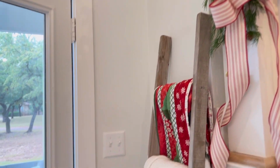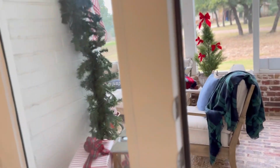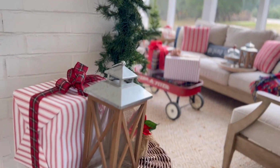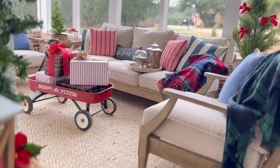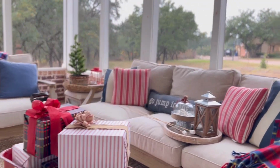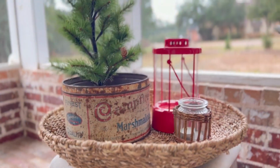There's another quilt my mom made, and now we're going to go out to the screened porch where I have hopefully made a cozy spot to gather and make s'mores and just take in a cool night with a fireplace going. You'll see the ticking stripes, the plaid, and lanterns out here.